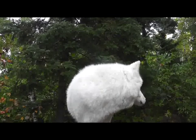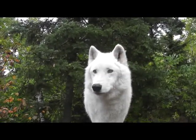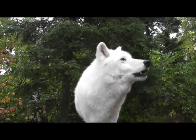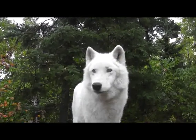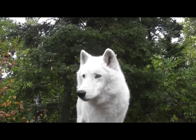Here's one of the other disadvantages of old age. Shadow's trying to get a howl. It doesn't come out that well on a hot and humid day. Hot is relative. Again, 70 degrees is hot for a wolf. So that could be just aging vocal cords. Again, it could be related to humidity.